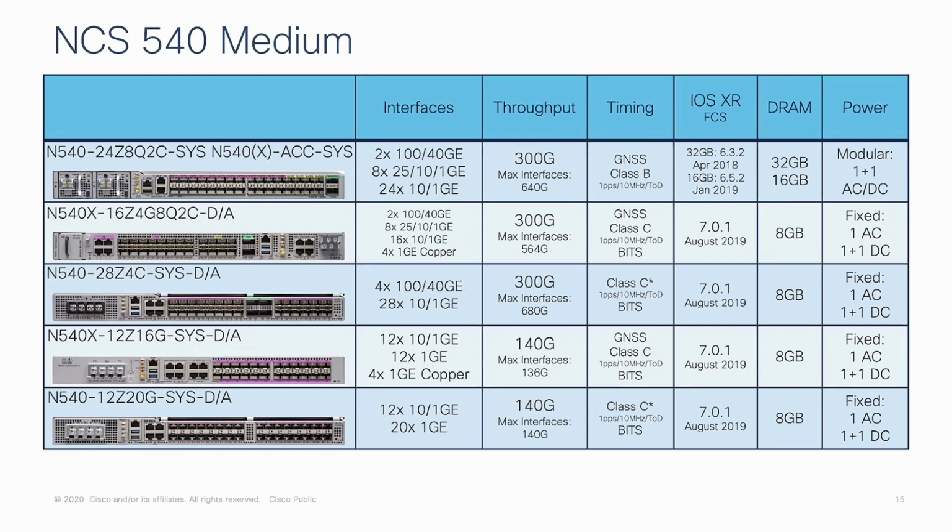Some of them have the GNSS receiver, as I mentioned. They are all ready from a timing perspective. The 4 variants below, at the bottom, are Class C certified. This has been shipping since last year, and the first one with modular power supply since 2018.